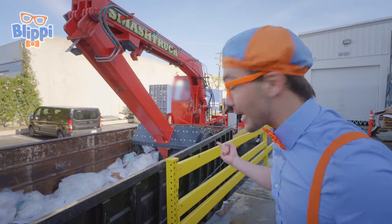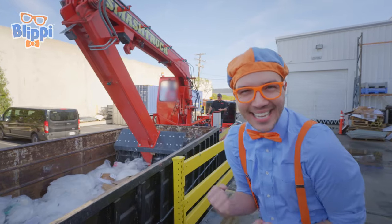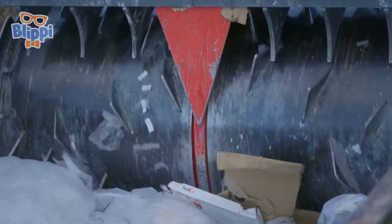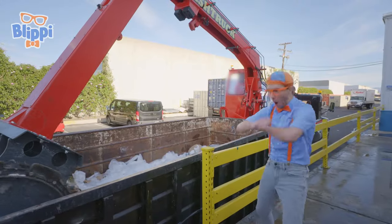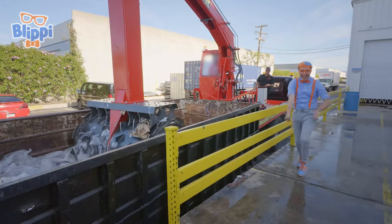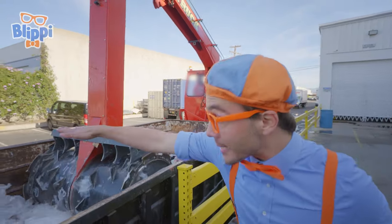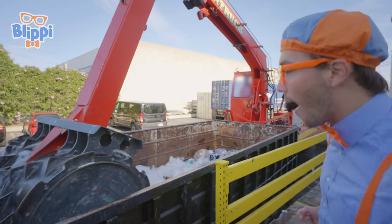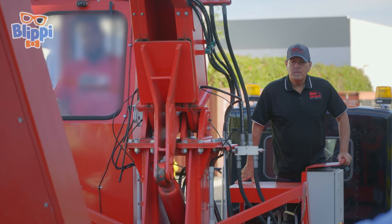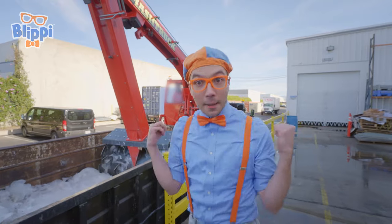Check it out. Do you see that? The smashing drum is turning and grinding up all the trash to make it smaller. Yeah, it's more compact. Whoa! Check it out! The trash was this high, and now it's really low. Whoa! No way! There was a big plastic barrel, and it chopped it in a lot of pieces.